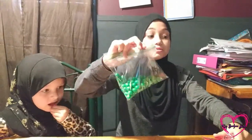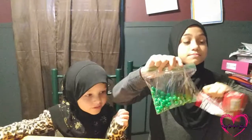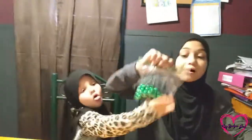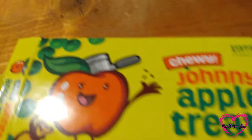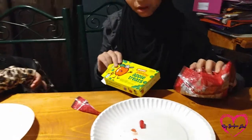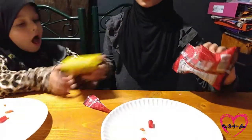It's too hot. It's so good. It's too hot. It's not good. Well, guys, out of both of these, we put this one in the Johnny Apple Treats inside of the bag. So, they are good. So the winner is both of these. They're kind of good, but Johnny Apple Treats are the best, actually. And I love these too. So, both of them are good.